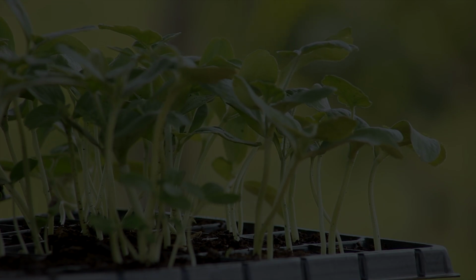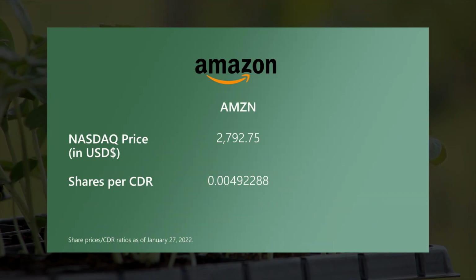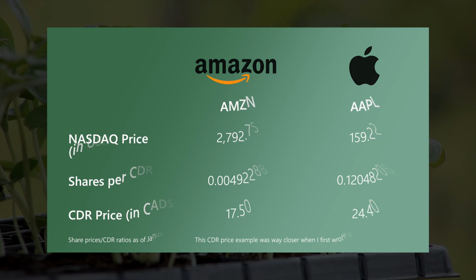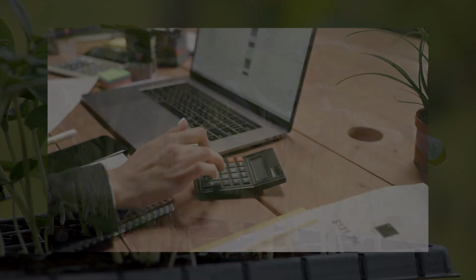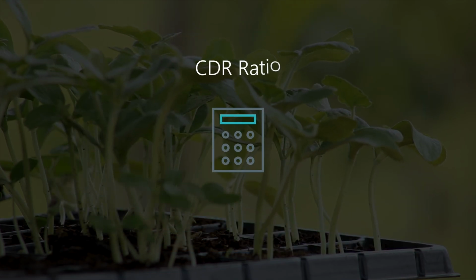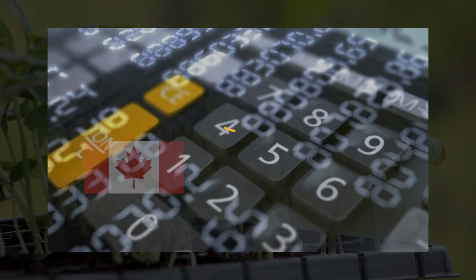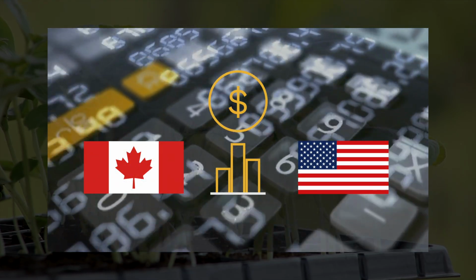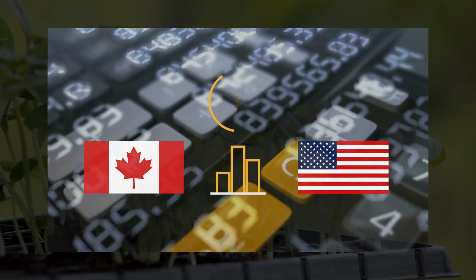So for a stock like Amazon, you'd be getting a very, very small fraction, whereas for a stock like Apple, you'd get a larger fraction, but still smaller overall, even though, as CDRs, these do trade at similar dollar amounts. The calculation CIBC uses to figure out just how much of a share each CDR holds is called the CDR ratio, and this changes every day based on how the Canadian dollar changes in value relative to the US dollar or whatever the underlying currency of the stock happens to be.